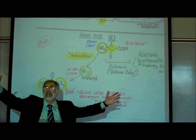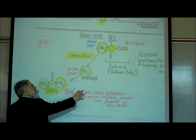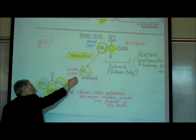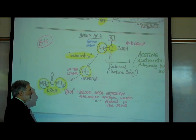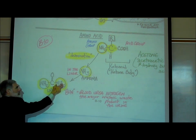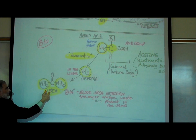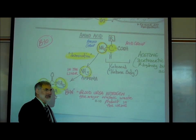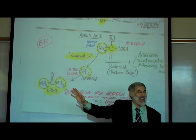We can show you a big, complicated biochemical diagram showing the details. This ammonia that's formed in the liver is then converted in your liver into something called urea. Urea is really just two of these amino groups, or ammonias, joined to a carbon and oxygen. That's called urea. Again, I don't care so much that you memorize that structure. Not that it's that difficult.